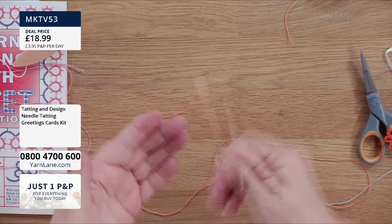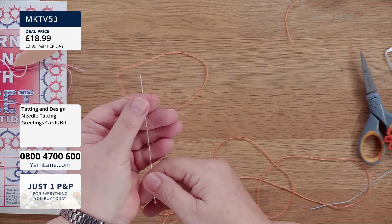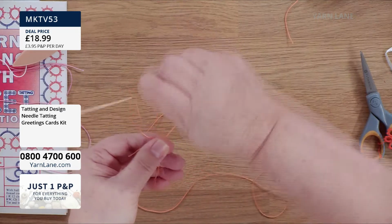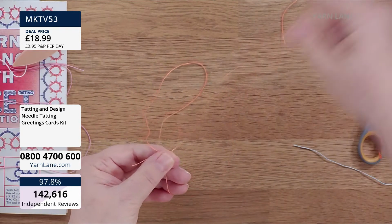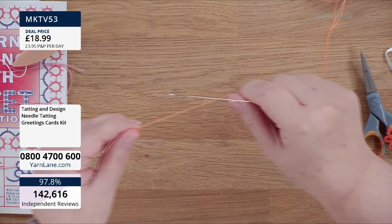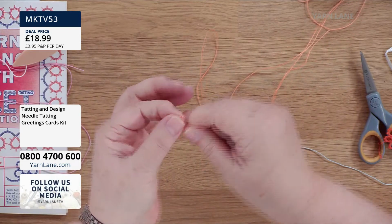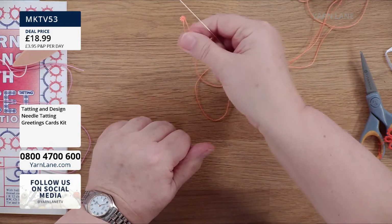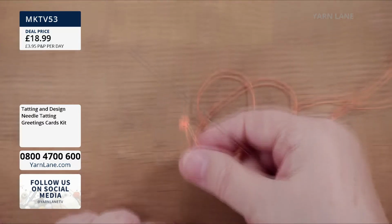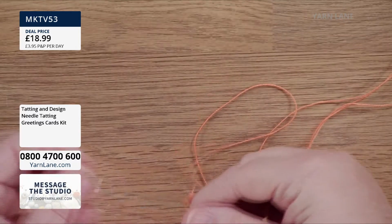So what I'm going to do now is transfer my needle into my left hand, hold onto the stitches between my thumb and first finger, and then pull the needle, holding onto the stitches, pulling the thread right through. Can you see it's coming right through? And I'm going to pull it down, and there's the ring. Can you see that? There we go. So that's like a little bud.